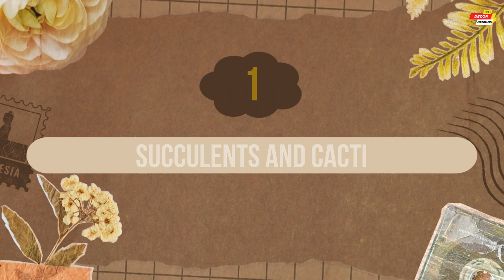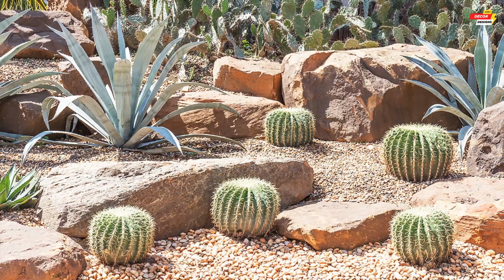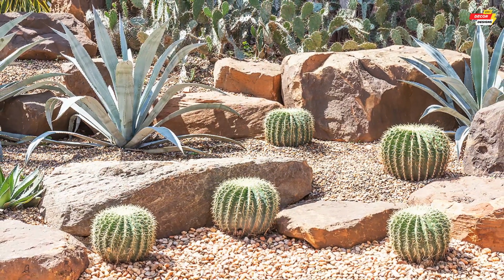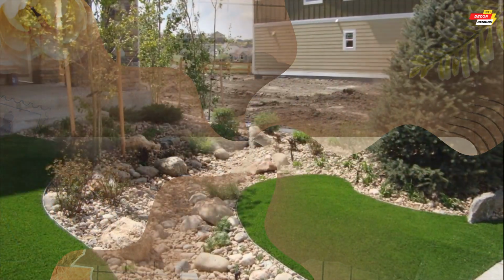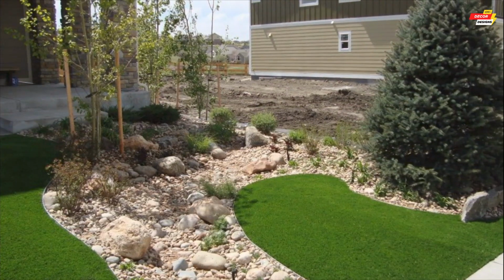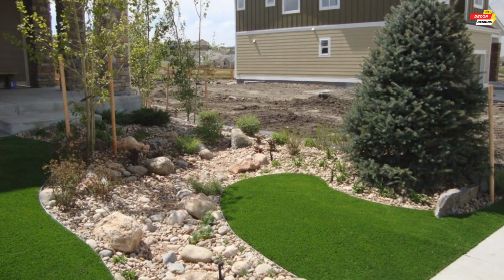First, succulents and cacti. These are iconic Xeriscape plants known for their water-storing capabilities. Examples include agave, aloe, sedum or stonecrop, echeveria, and various opuntia or prickly pear and cereus cacti. Second, ornamental grasses. Many ornamental grasses are drought-tolerant and add beautiful texture and movement to the landscape. Consider feather grass or stipa, blue fescue or Festuca glauca, and little bluestem or Schizachyrium scoparium.